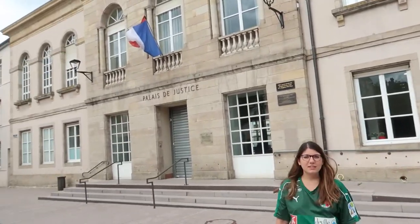The Basilica of Saint Maurice. This square where I'm standing used to be a cemetery. Later on, after the French Revolution, it shifted into a wine market, and currently it's a very pretty and lively square. And right in front of me, so I'll turn around please, you can see the Palais de Justice.